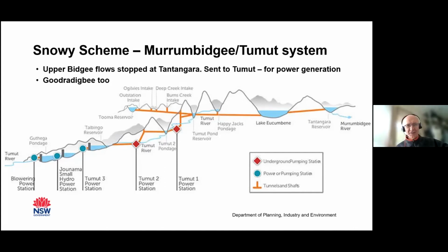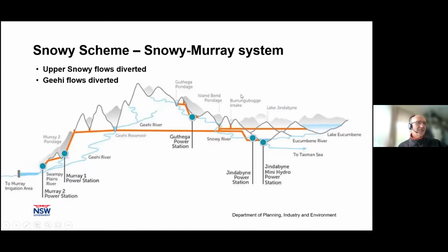Any water that could possibly be redirected and made into electricity was redirected. That was the Tumut, the northern part of the Tumut-Murrumbidgee scheme. The southern part of the scheme includes the Snowy.